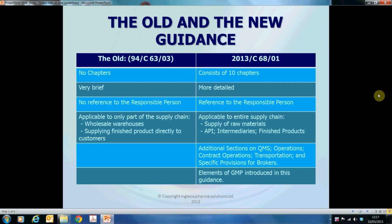Here we'll be comparing the old and the new EU Good Distribution Practice Guidelines to see where we were and where we are now as a snapshot. The old guidelines 94/C63/03 was a short document which is very brief and left to interpretation. There were no chapters within that document. There was also no reference to the responsible person, so there was no one identified as taking overall responsibility for the provisions of GDP. The guidelines were also applicable to a part of the supply chain, primarily wholesale warehouses and downstream supply of finished products to customers.